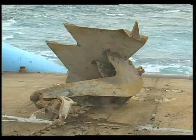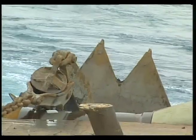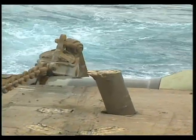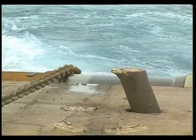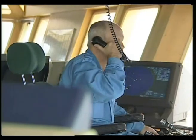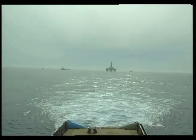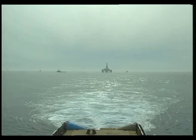If the anchor was decked before, it is now reconnected to the anchor chain and lowered into the water. Once the anchor is hung off, the vessel heads for the agreed location. The rig pays out the anchor chain until the vessel is in position. Okay, all copy. The line is tensioned, and the rig instructs the vessel to lower the anchor. The anchor is lowered with the chaser wire.